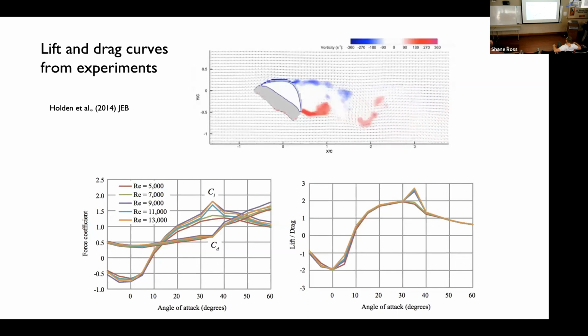The lift and drag curves have been obtained experimentally by just taking that shape, in some sense 3D printing it, putting it in a wind tunnel, and measuring the lift and drag. This is showing lift and drag for different Reynolds numbers between 5 and 13,000. And you see for some values of the Reynolds number, you get this peak. These are experimental, and this is lift over drag.